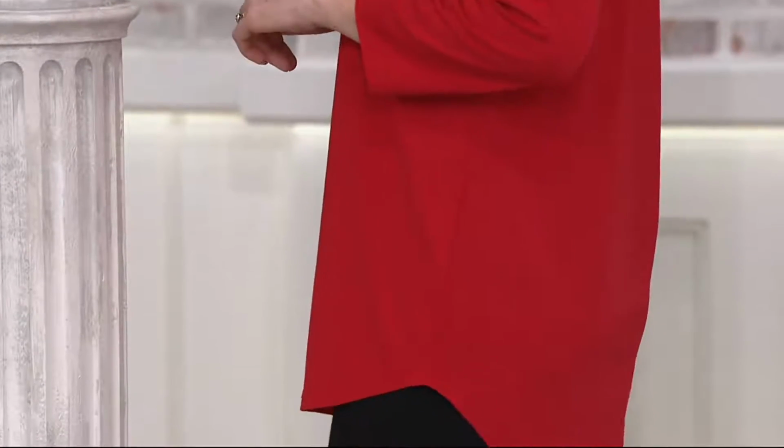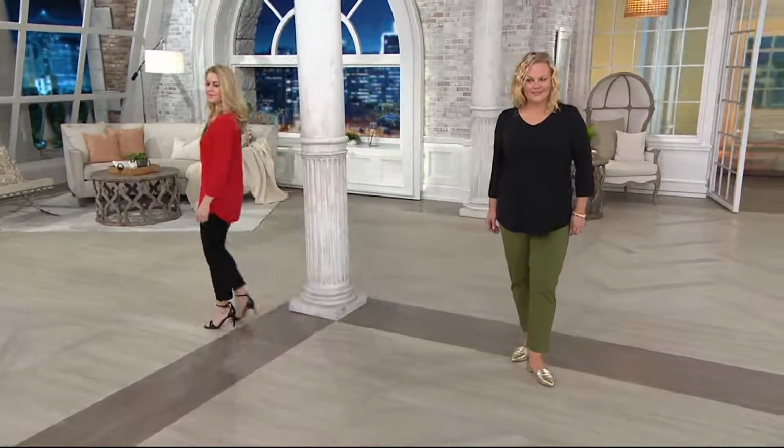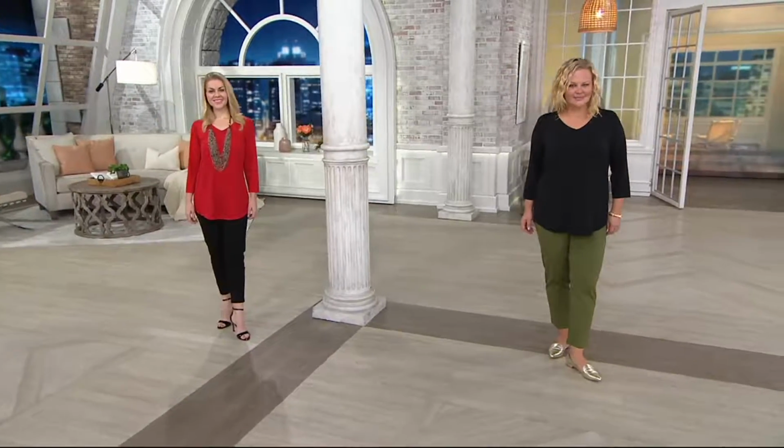And look at Rachel, what you said about the length here. She's 5'3". It still works. It's not too long. I don't know how that happens, because sometimes you would think a top like this, you would need to have a regular and petite length. You don't. Not at all. It still looks great on all of us.